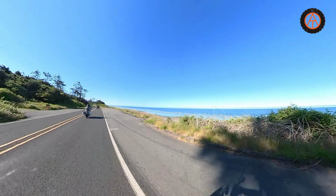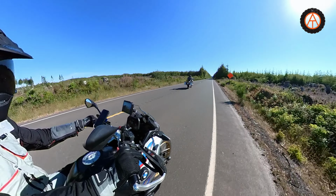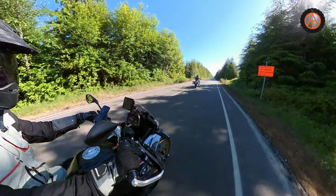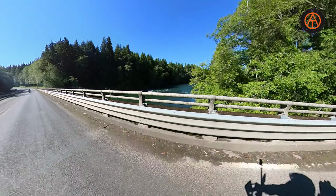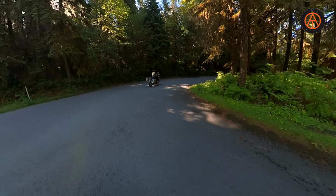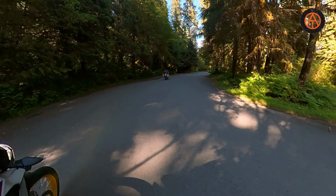All right, Overland Adventurers, it is a beautiful day on the peninsula. And we are headed over to a temperate rainforest to take a look at that. So come along. It's going to be really, really nice day today. Got tons and tons of stuff to check out. And here we go. Let's go look at the rainforest.